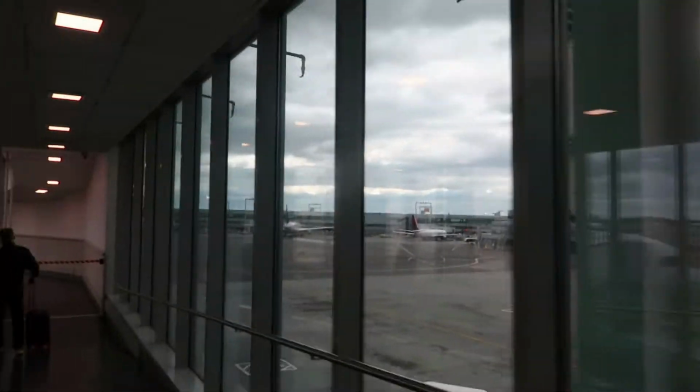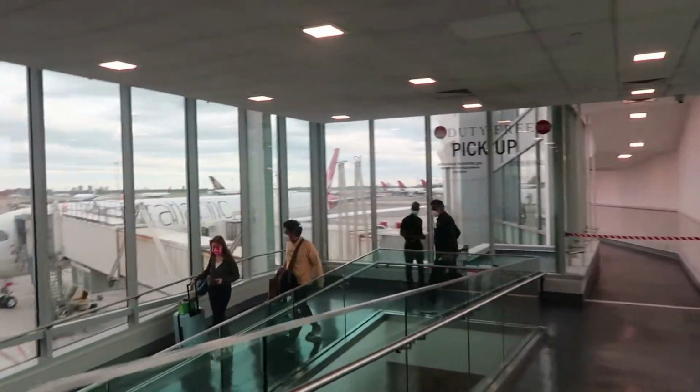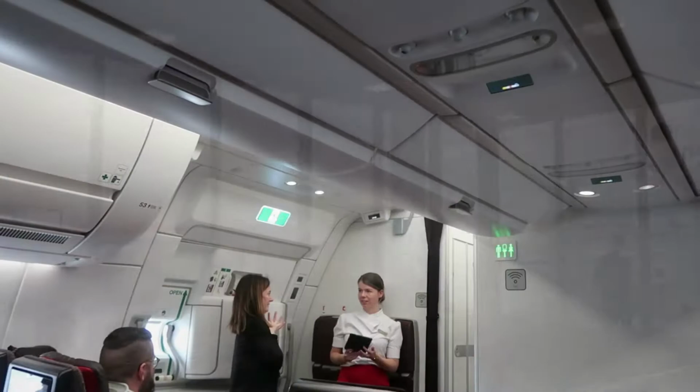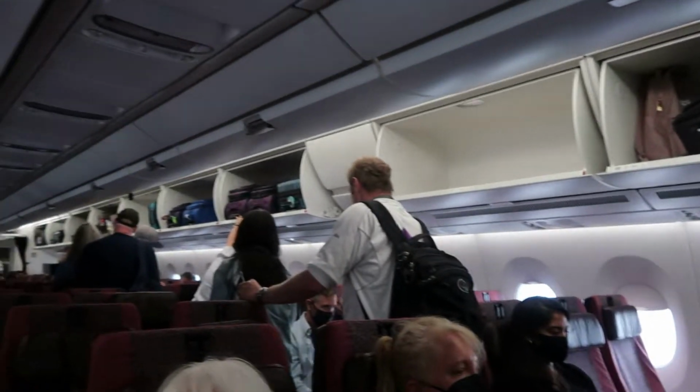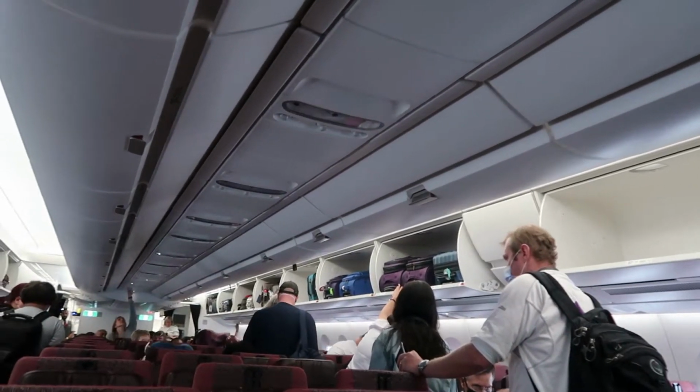Now boarding my flight to London. This is a Virgin Atlantic flight. I've never taken one of these. It is a very big airplane, and unfortunately I got put in the middle aisle, so there's definitely no window seat access for this flight.